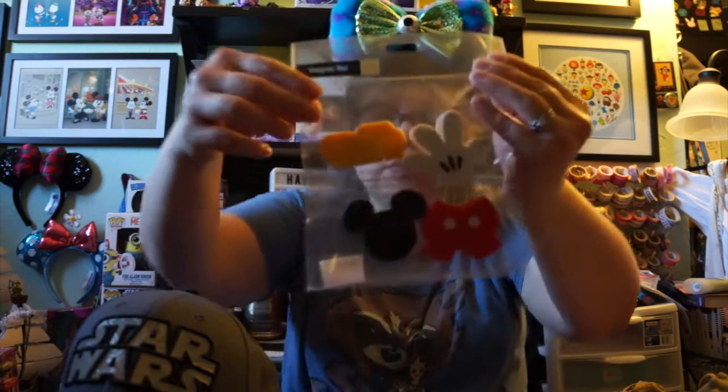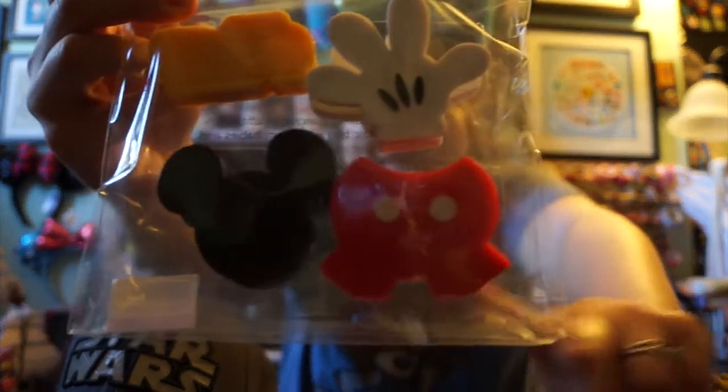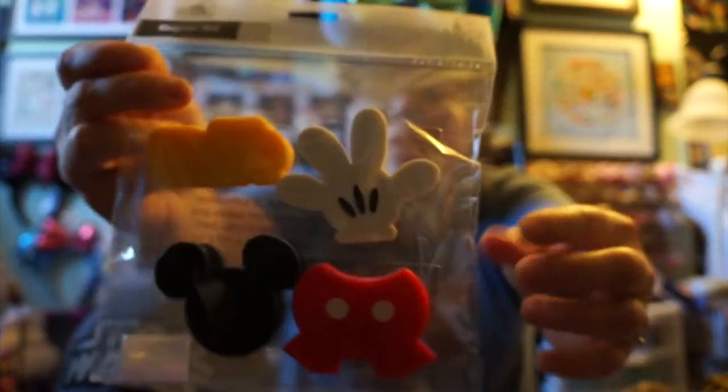Next on to some home items. So there's only one really home item I got. The other two have to do with the Pixar Fest. But the first thing I got was this really cute magnet set. So they are magnets. It's got Mickey's hand, it's got a shoe, his head, and his shorts. And what I love about them is they're chip clips. So I can use them as chip clips. And it was just super cute.